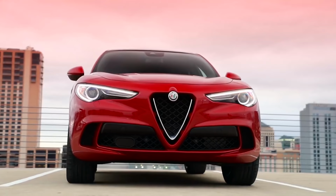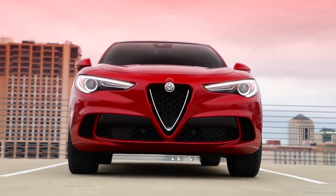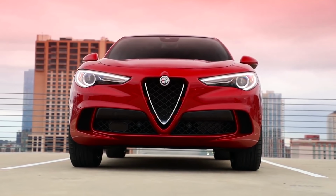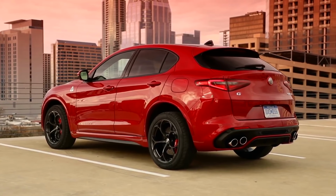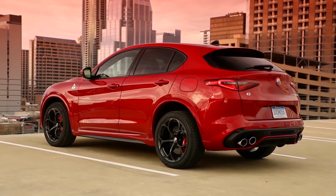Now, Quadrifoglio does get you a whole lot of stuff. You get four-wheel Brembo high-performance brakes, push-button start, remote keyless entry, start-stop, active suspension, power-folding mirrors, rain-sensitive wipers, the quad-mode exhaust system, the power lift gate, a speedometer that goes up to 200 miles an hour for some reason, and blind spot monitoring.